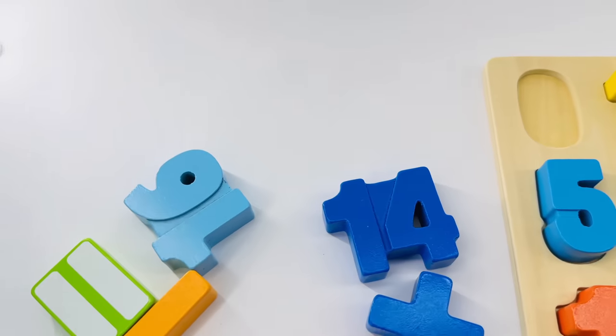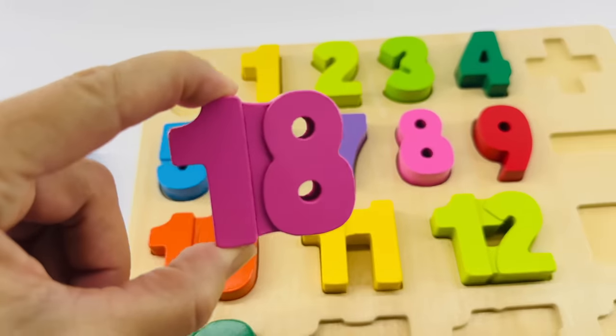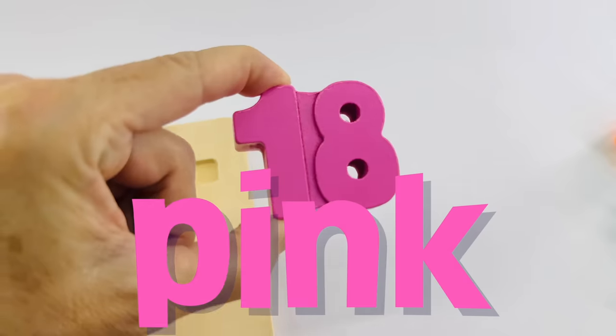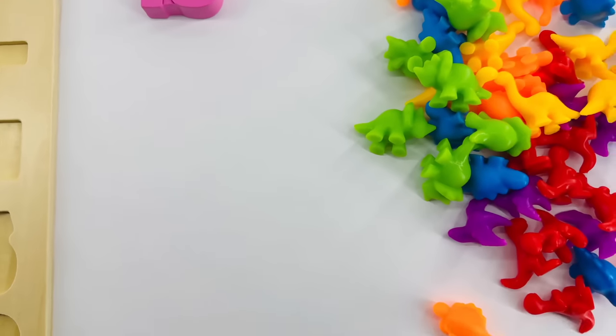And what do we have next? Let's choose the number 18. That's a big number. This one is pink. Lots of dinosaurs to count. Will you count with me? Here we go.